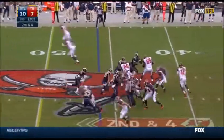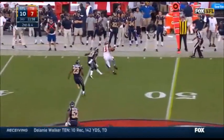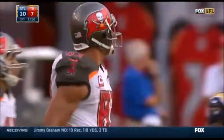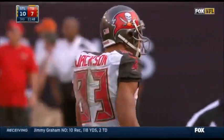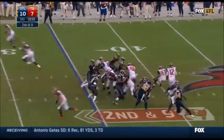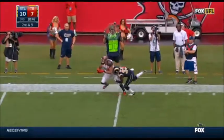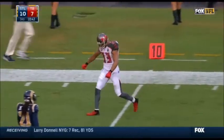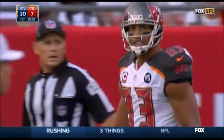Can't blame him. 2nd down and 4, and the quick pass out to the right is caught, and Vincent Jackson, who hadn't caught a pass, catches 2 in a row. E.J. Gaines brings him down, and a 20-yard pickup. Longest of the game for Tampa Bay. Here comes pressure on McCown. He gets hit as he throws. Jackson makes the catch, stays in bounds, and gets a few extra yards to boot. What a play by Vincent Jackson.